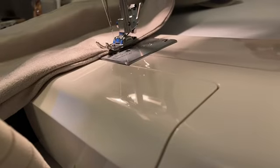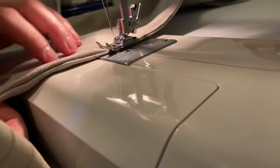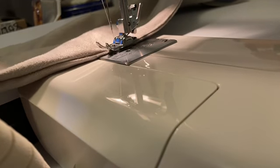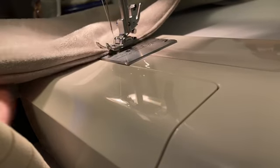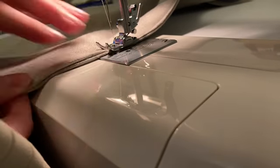Okay, maybe switch back to over here now. I'm trying to get this to stick out more, and then I realized, oh yeah, I'm closer to the end with the hole. Work smarter, not harder.